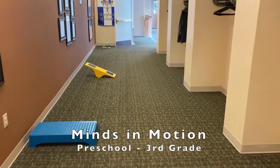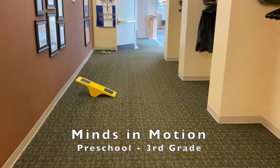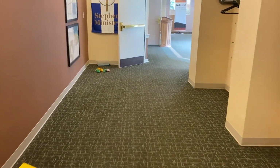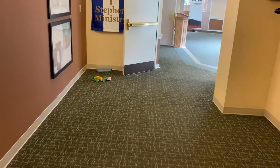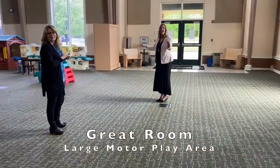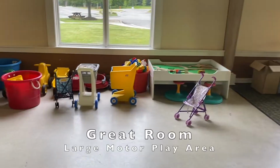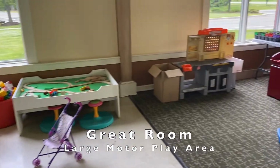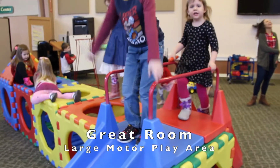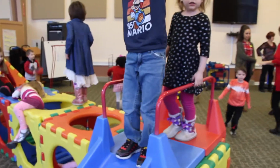It looks like an obstacle course, which it kind of is, but it's just a fun way for the kids to get some movement out, and actually it has tracking for their eyes, it has cross-lateral movement, it has it all for the brain. Here we are in our great room, and this is large motor play for our children. So no matter what it is outside, raining, snowing, too hot, the students get large motor play.